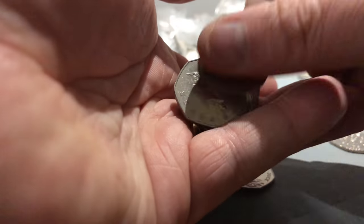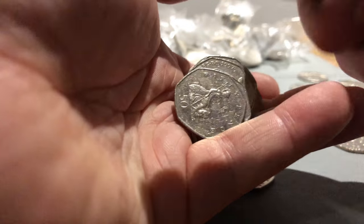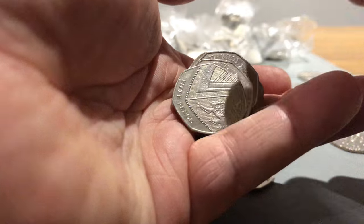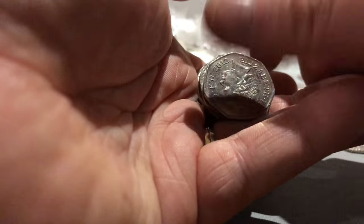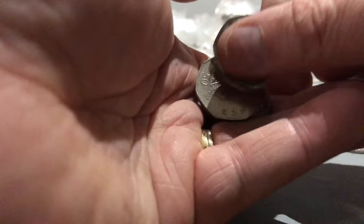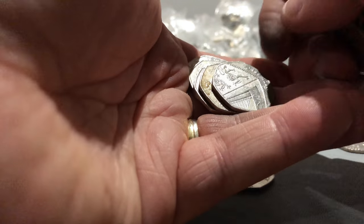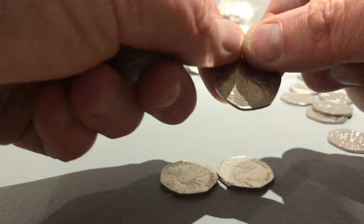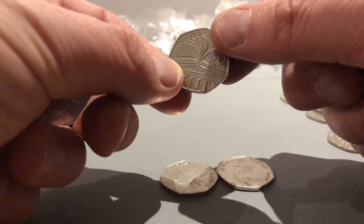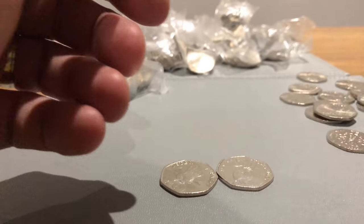Britannia, shield, Britannia, Britannia. 12 shield, Britannia. 12 shield, Britannia. 2012 shield, Britannia, Britannia. Britannia, shield. That's got to be a Britannia. Public libraries. So actually, we're not doing bad today. We've got quite a lot of the patterns. 2015 shield, cool.